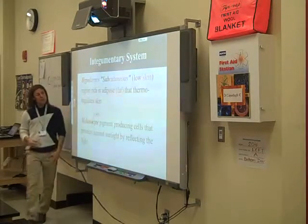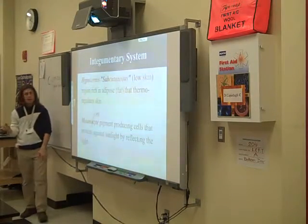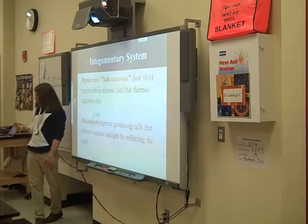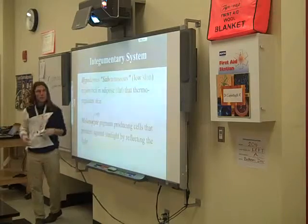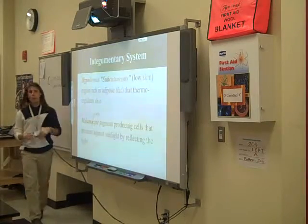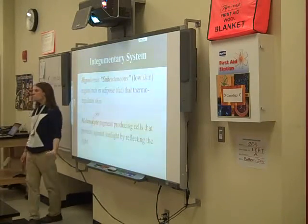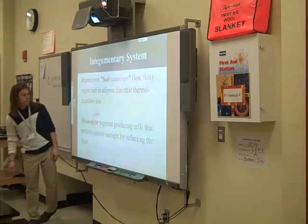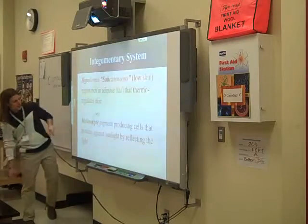You know, if you're the type of person who spends all your time indoors, what do you expect about your skin tone? It's going to be lighter than someone who's outside a lot. Your body's only going to produce things it needs, right? It's not going to produce this protein if you're not using it.